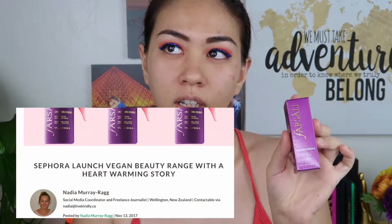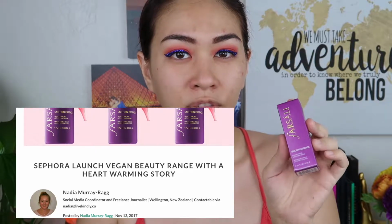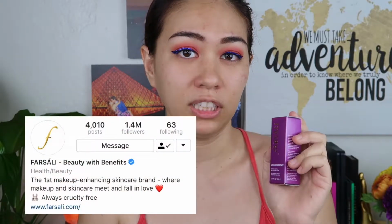For these next two brands, the primer Farsali and foundation Kat Von D, I'm not 110% sure that they're fully vegan. When you Google Farsali, it does say vegan, cruelty-free brand, but if you go on the website, nowhere does it talk about being vegan. On their Instagram, it doesn't say anything about being vegan, because if you look at all these other brands on their Instagram, it clearly states that they're vegan.